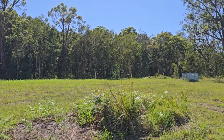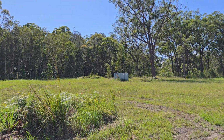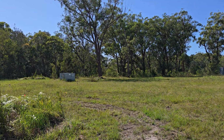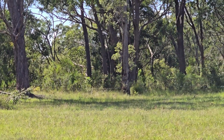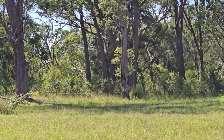trees. We're just about to hit the corner down there where Moonee Creek estuary is probably only about 50 metres. I'm going to zoom in a bit. So all that bush is at the eastern end of Moonee Parklands estate.